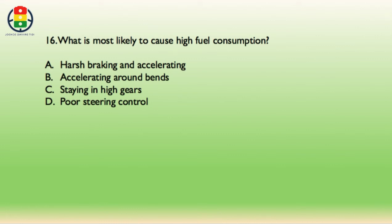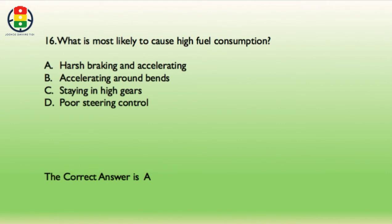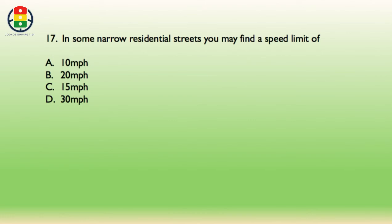The correct answer is A. Harsh braking and accelerating. 17. In some narrow residential streets you may find a speed limit of A. 10 miles per hour. B. 20 miles per hour. C. 15 miles per hour. D. 30 miles per hour.